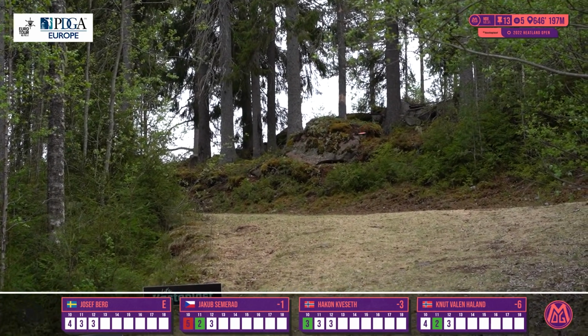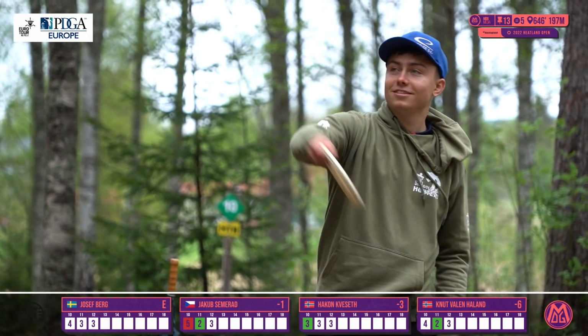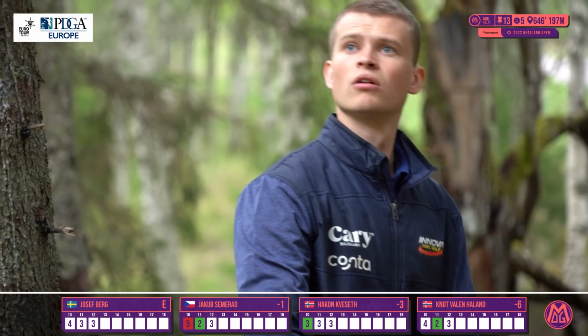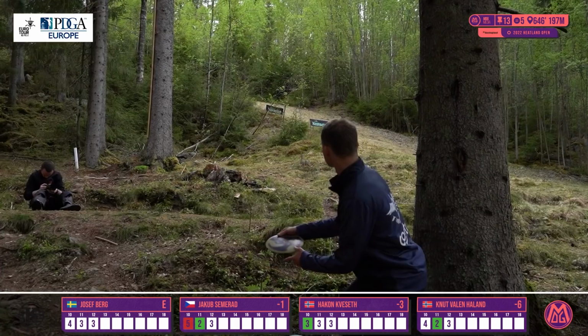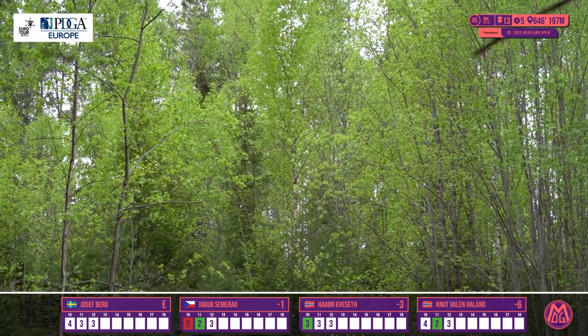Jakub maybe just a bit too straight, but I would say that was his game plan. The rock is about the generalized landing zone for your second shot. That rock that he hit. Well, he's still well in position for a birdie then. Exactly. Okay, good game plan.